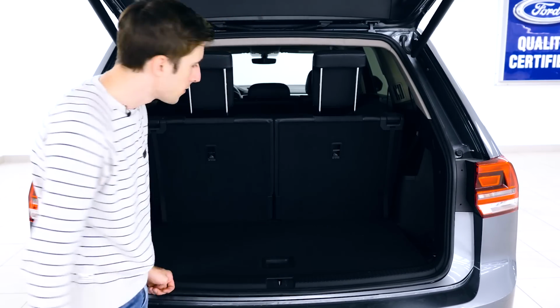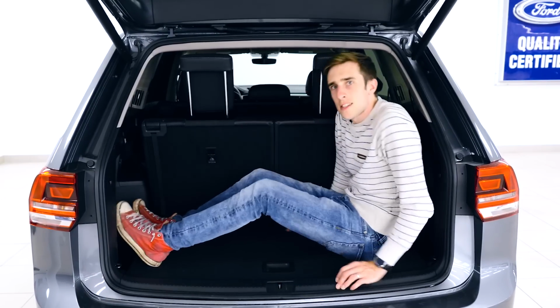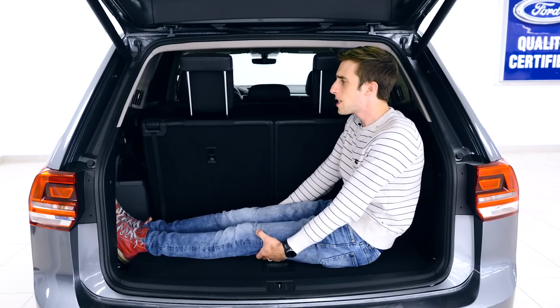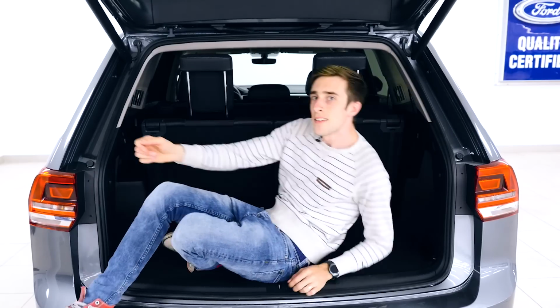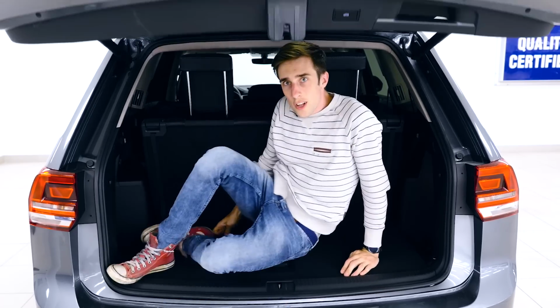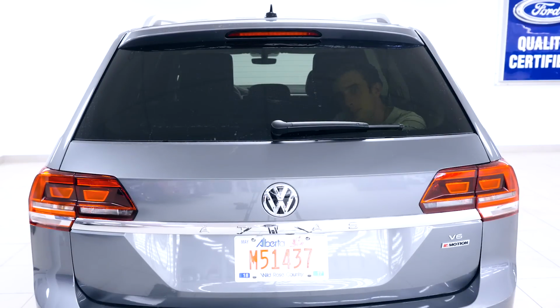So, right here, there's a lot of space. This is with the third row seating up. That's pretty good. There's a lot of space. I don't even need to do this to prove it, but I will. Look at all of this space. Tons of space.